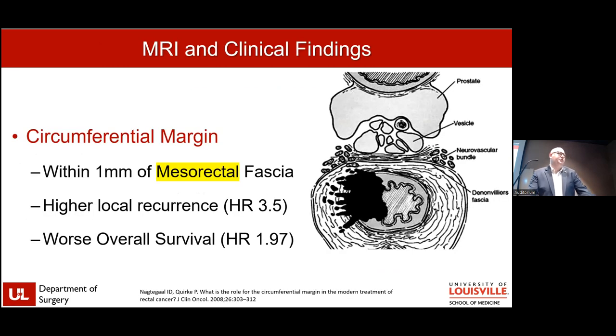So a positive circumferential margin is a tumor within 1 millimeter of the mesorectal fascia. For those of you that remember your anatomy in Anatomy 101, you can remember that there is an investing fascia of the rectum. And what we're worried about is this tumor abutting or invading through this fascia, because this fascial plane is what we use to follow to get the rectum out of the pelvis.